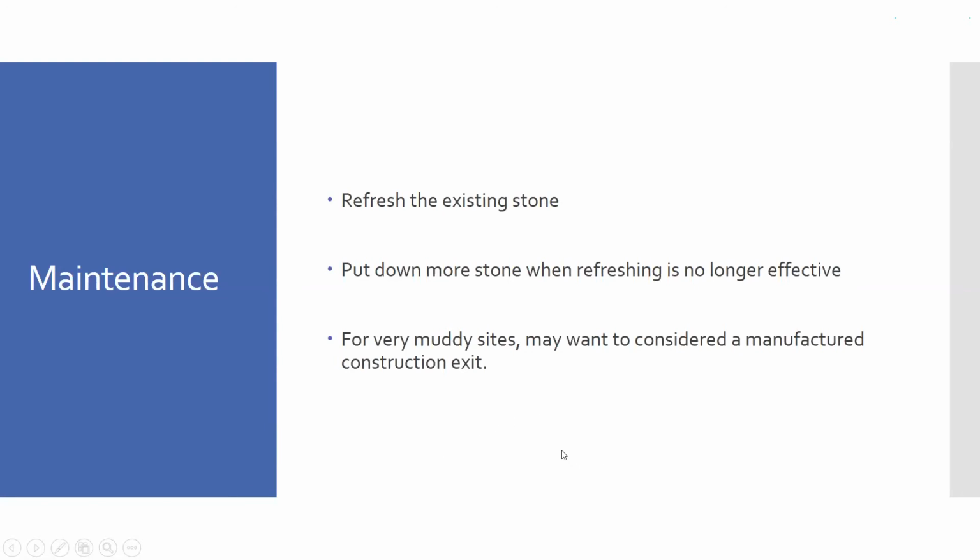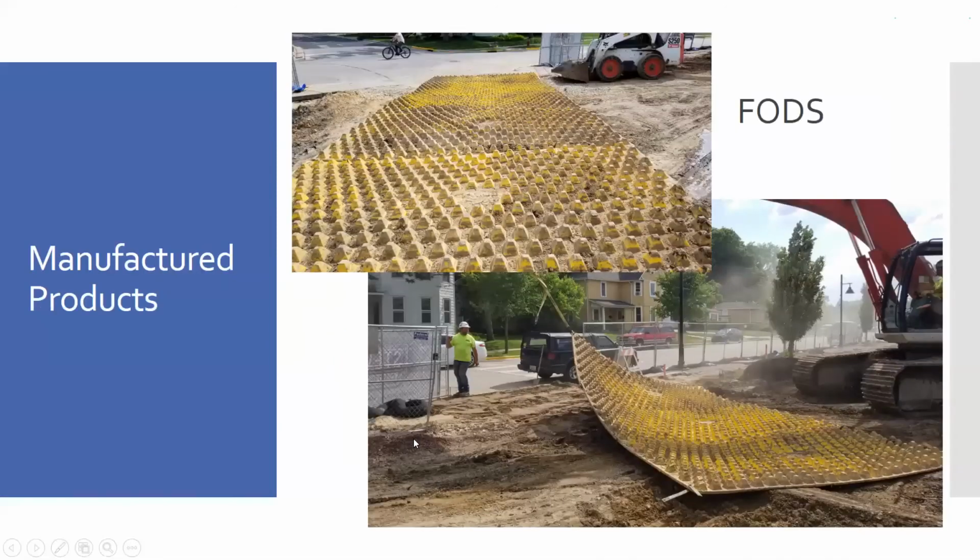For very muddy sites or sites where you have a long duration for the project, you may want to consider a manufactured construction exit. And this is just one product called FODs. They have these triangular pyramids that act similar to stone. They knock mud off of your tires as you drive over that 50-foot length. And you would clean this with a broom, a mechanical broom, is typically how that's done.